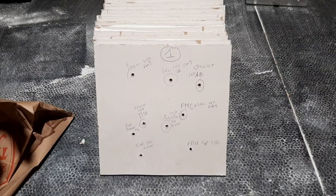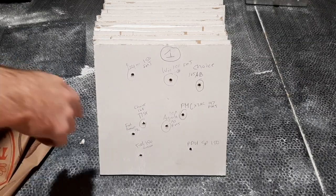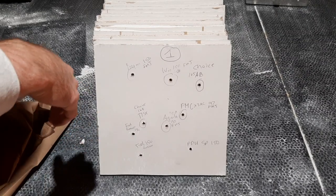So I'm going to go through all the sheets of Sheetrock one by one, and we're going to take a closer look. And then at the end of the video, I'm going to weigh all the bullets to see what kind of weight retention we got and what kind of expansion we got with the soft points, and take a closer look at the bullets to see if they deformed or any other things happened to them as they were penetrating through all the Sheetrock. So I'm just going to show you guys all the bullet holes here.